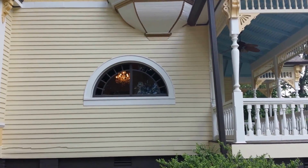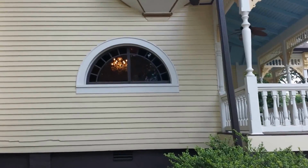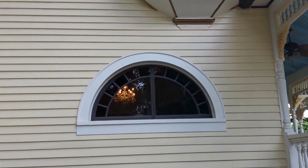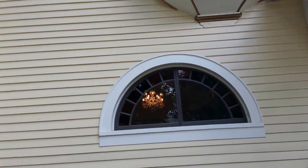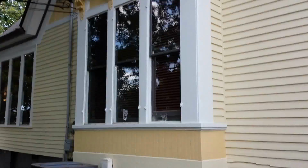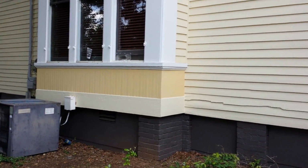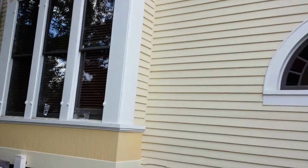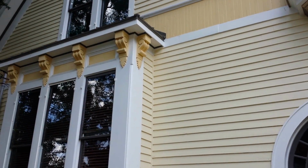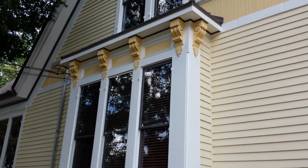On the side there's also an arch window which has the original stained glass feature to it. There's also a box window on the side. You can see at the bottom we use the dark yellow band, which is the same as the band going around the middle of the porch. And again, we set off the trim work and medallions on this with dark yellow.